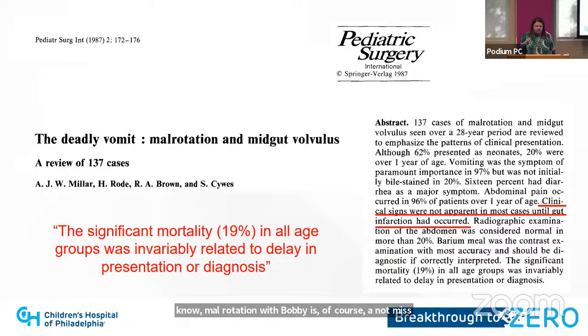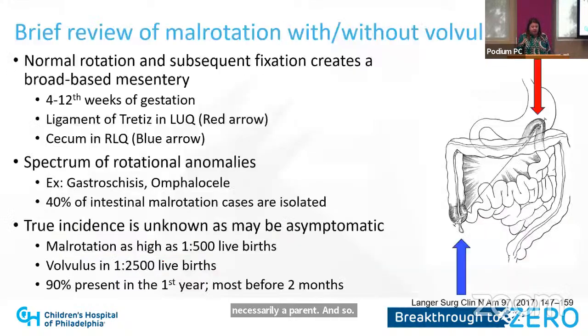And here's a publication from the late 1980s. I love to find publications that have great titles. So, The Deadly Vomit. In this case, they had reviewed 137 cases and identified a 19% mortality in all age groups that was invariably related to the delay in presentation or diagnosis. And that's because clinical signs were not apparent in most cases until gut infarction has occurred. And I've actually seen cases where a gas is obtained to look for acid base, and we're reassured by a normal acid base finding where it's not necessarily apparent. And so I live in fear of missing volvulus.